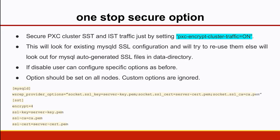The other important aspect on security is what we did. I was telling you that if you need to go ahead and secure your SST and IST traffic, you have to set these many options. Believe me or not, for most of the users, setting this itself is not something they would like to do. And if you're a first-time user, of course you will not do this. You will say that if I need to secure a PXC, there are tons of steps to be taken, and we said, okay, let's simplify this.